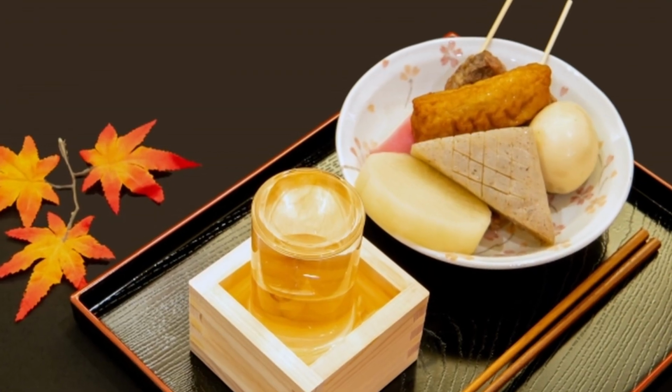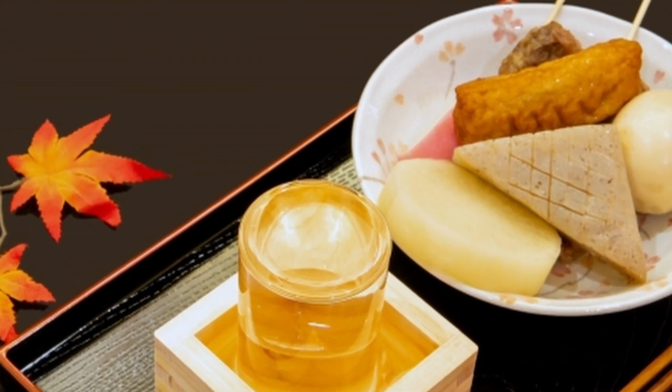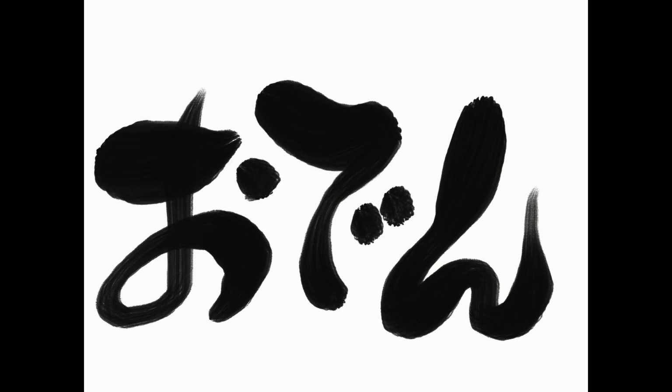Oden is served in many restaurants and convenience stores and is enjoyed by people of all ages. For those who are looking to experience traditional Japanese cuisine, Oden is definitely worth trying.